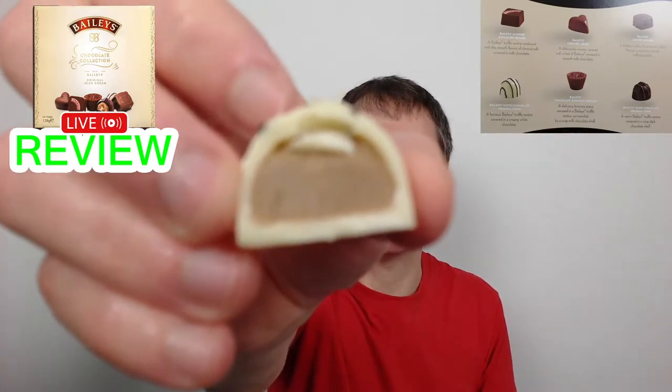So let's see. All right, let's give it a taste. Interesting, this one. I feel like the chocolate in these is not the plus point of the set. I'd say, whether the white chocolate is really going to have that much of an effect on this one. So we'll give it a go. Let's find out. Let's do it. Let's give it a taste.